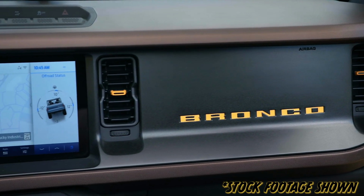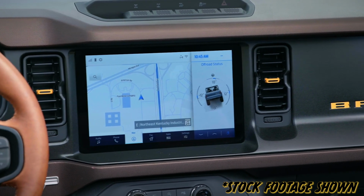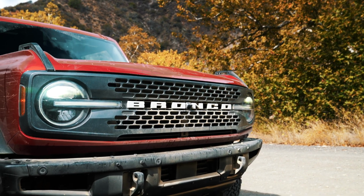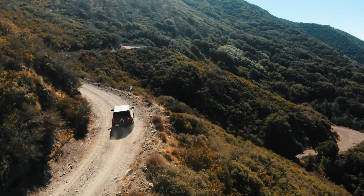This one has the larger 12-inch screen. The screen looks great, and since I'm in Baja mode, it has a forward-looking camera that's really big and easy to see what's going on up front, which is helpful and appreciated. Now, in terms of actual running gear, I said we're dealing with the smaller engine version. This is a 2.3-liter turbocharged 4-cylinder, and with premium fuel it makes 300 horsepower. You can only get the manual with this one, though.